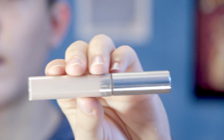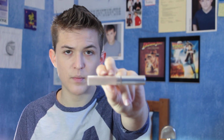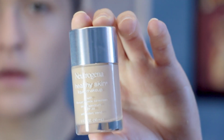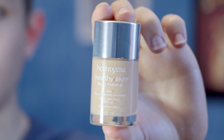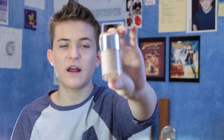I am using a CoverGirl concealer, a little bit lighter than my skin tone, just to cover up any acne spots or anything else that needs to be covered or concealed. I also use the Neutrogena Healthy Skin Liquid Makeup foundation, and that's just used to help blend in the concealer and cover up any other spots that didn't really need concealer and just even everything out.